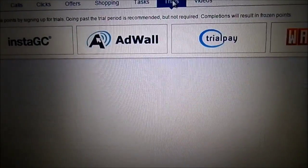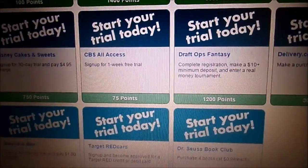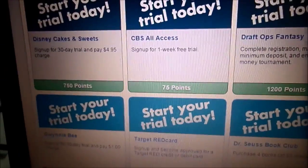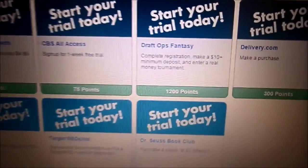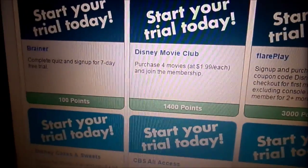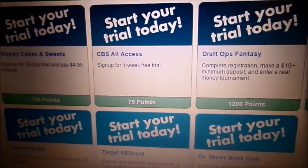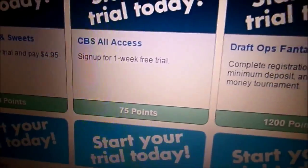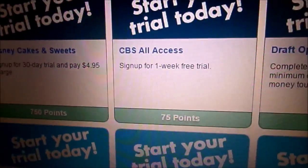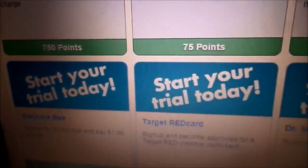And there's trials if you want to do trials. Sometimes they have trials for things you already wanted to do. Like, sometimes they have Netflix and other things, so they have some trial things here. But on the trial page, the majority of the time you have to put in a credit card or actually buy something. So this is only if you were already going to buy something anyways, like maybe CBS All Access. Well, this is a 1 week free trial, so that's a free trial, so you could try that. I'm probably going to try that later.